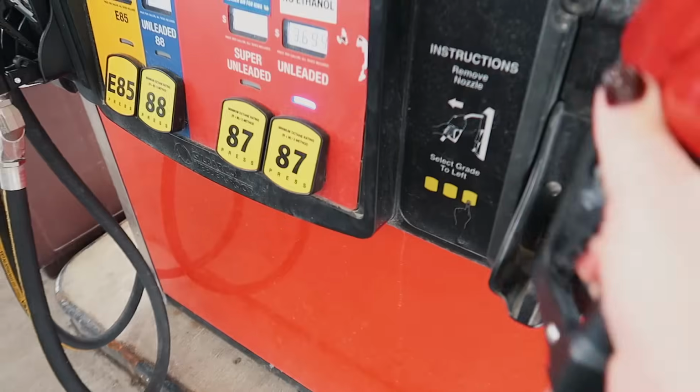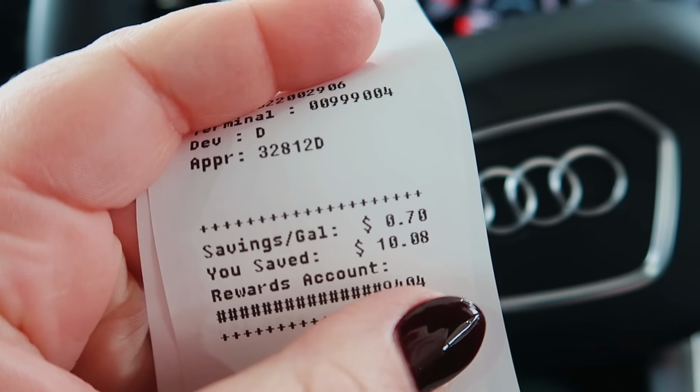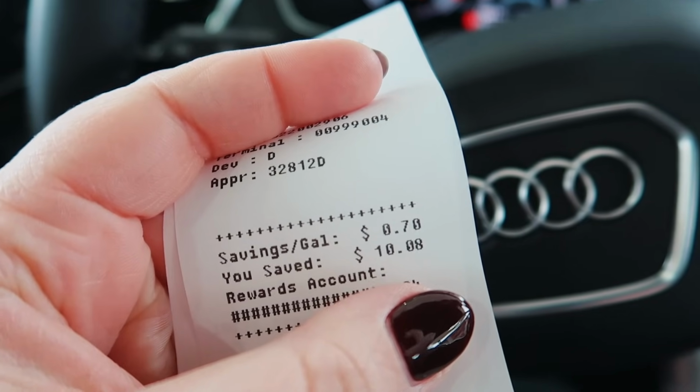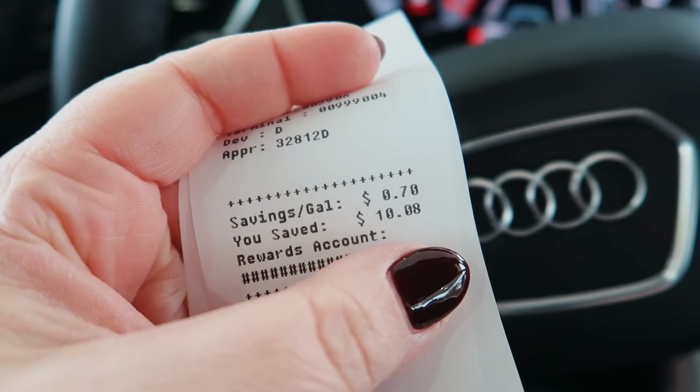I also was able to use my fuel saver, which saves me a lot on gas. It's something that we get through Hy-Vee, where if you buy certain items, you get a certain number of cents off your gas. And so on this tank of gas, I actually saved around $10, which isn't the most I've ever saved, but it's better than nothing.